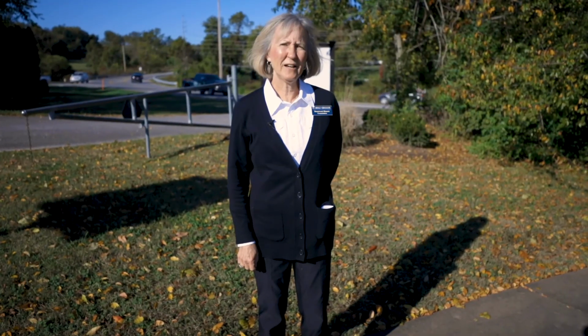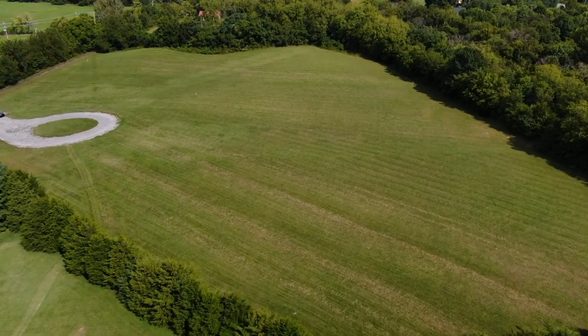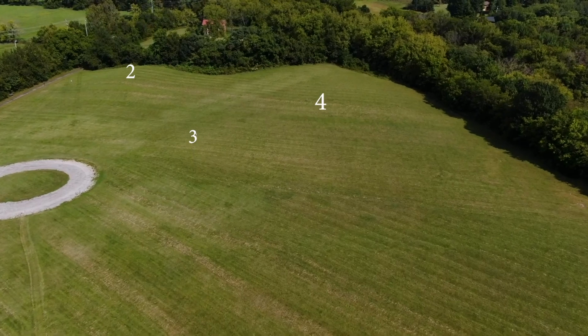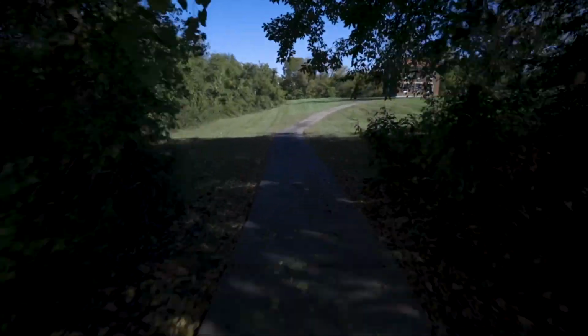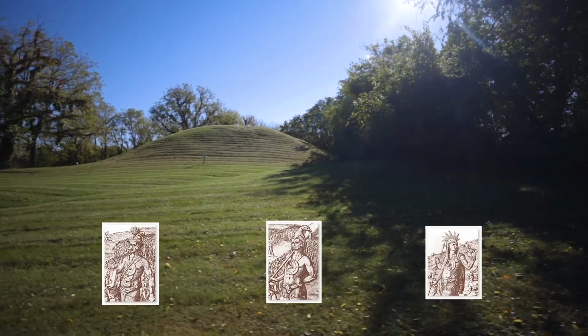Originally, there were 5 mounds on this site. Now, because of erosion and time, there are only 4 visible mounds. If you'll look out in the field behind you, you will see mound number 2, 3, and 4. When we walk through the opening in the fence, you're going to see what is left of mound number 1, which was the chief's mound.